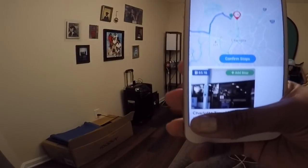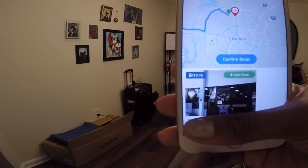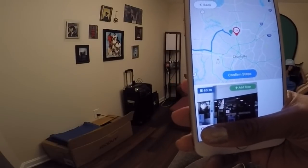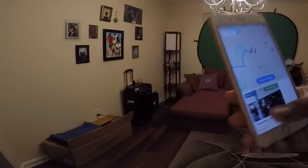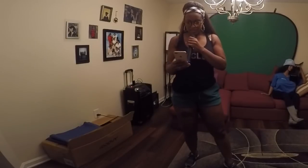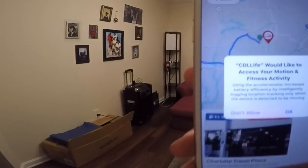You see how it came up at the bottom? So by me putting in that criteria, let's just say I needed fuel. So once I pick this to add to my route, you see this green thing where you can add the stops? So I'm going to click that and then click confirm. So we're going to say, okay, yes, I want to add this. So then this is going to pop up right here.